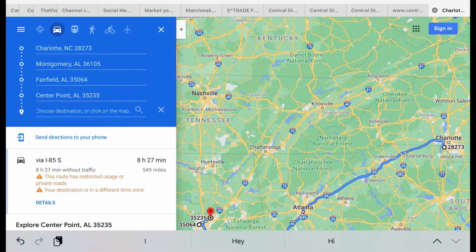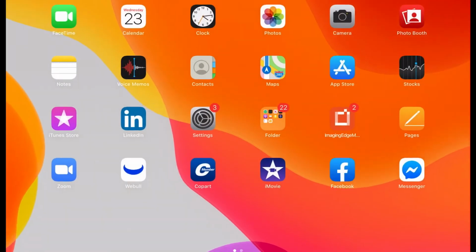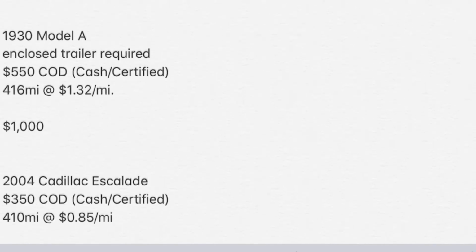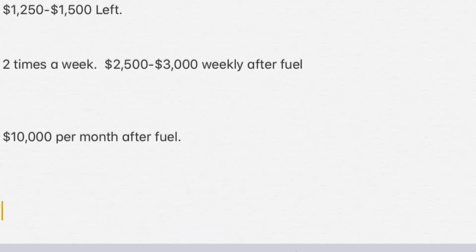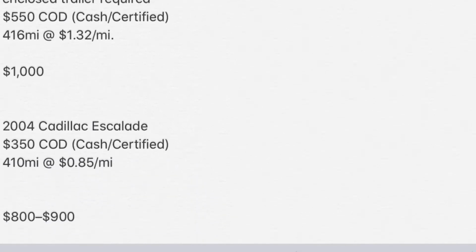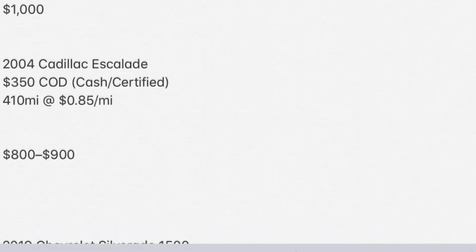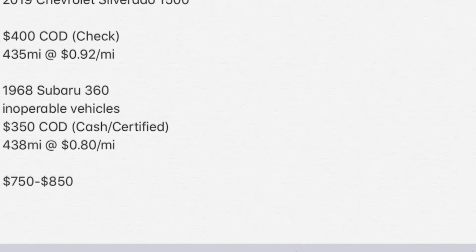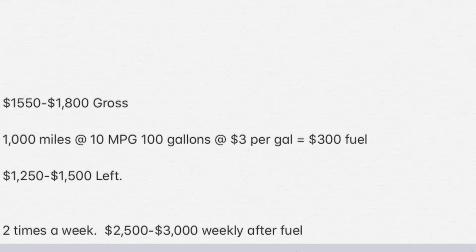So what do we got? I got the notes open. I think I took notes. So we got the numbers, right? $1,000 if we would have taken the Model 8, but we're not. We took the Escalade, so we got 800 to 900, depending on what we negotiated, right? And then coming back, we got 750 to 850. So that gives us a gross of 1550 to 1800. So 1,000 miles, Alabama and back to Charlotte.